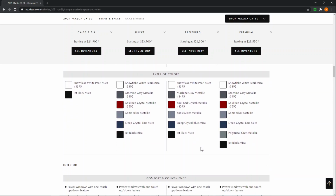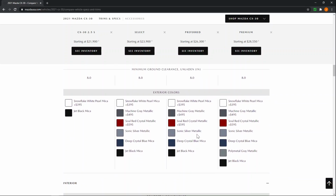Now we get to the exterior colors that are offered. As you can see, if you're getting the base model, I hope you like white or black, because those are your only options there. Once we get to the Select trim, we add some nicer color options. This Soul Red Crystal Metallic, amazing looking color. I think it looks great.